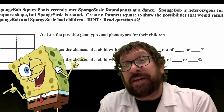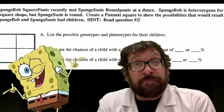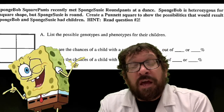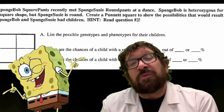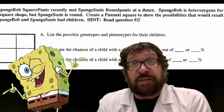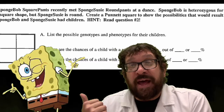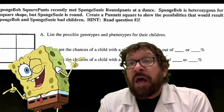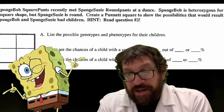Little SpongeBob here, he got himself a girlfriend, Susie Roundpants. Yeah, that's right. They met. And what you have to do for this one is look at question two to find out what kind of genotypes SpongeBob has and the type of genotype that Susie Roundpants has. Question two will help you out quite a bit with this one.